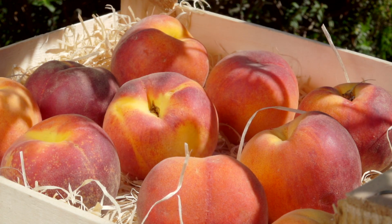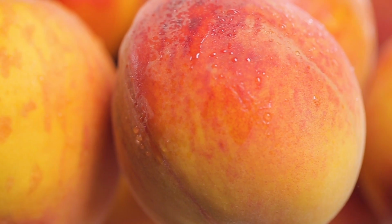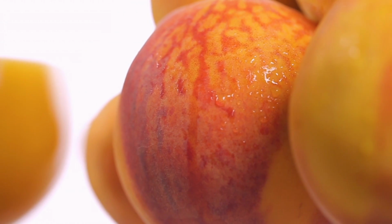A peach, or a Prunus persica, is a delicate fruit with a juicy, aromatic flesh that has a paper-thin skin that can either be very fuzzy or quite smooth. It depends on the variety.